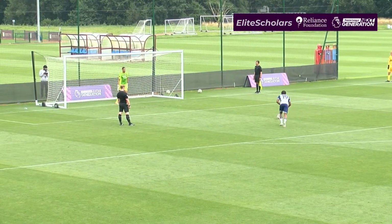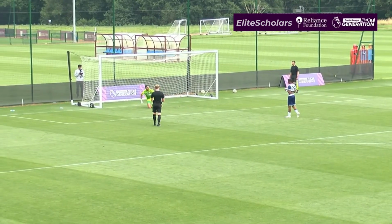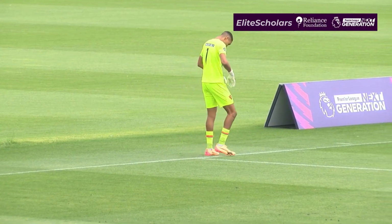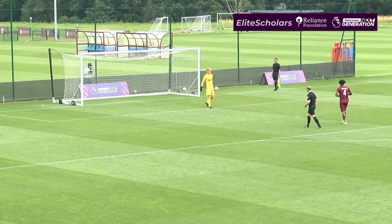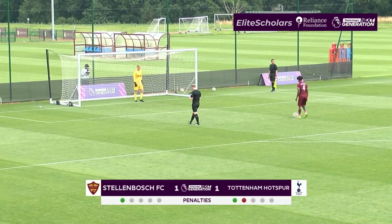But you've got to feel for Paris because it's not a bad penalty. He's kept it low, it's nearing the corner. But when you've got such a long reach as Alshin does, it's always going to be difficult to beat him when he goes the right way. Look at him, he's smiling, he's chuffed with himself, and as he should be, it's a really, really good save. Not much wrong with the penalty, but the goalkeeper deserves all the praise in that situation.